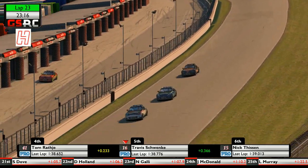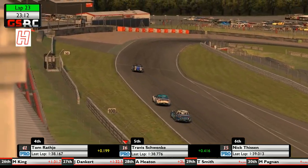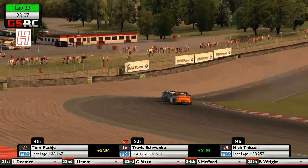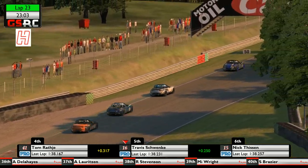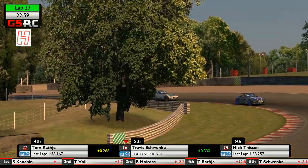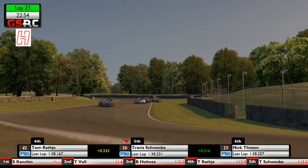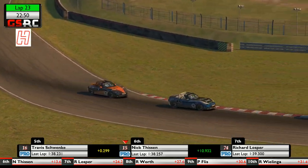But the battle going on now, 3rd, 4th, 5th, and 6th. I think Schwenke wants to make moves here. I think Schwenke wants to get inside that top 3 and really prove that he is not just there as a little bit of filler for the top 10. I think Travis Schwenke wants to fight here today. Yeah, his 14th qualifying position must have been a fluke. Right now, he is all over the back of Ratchey. Thyssen, though, as well in the mix. Schwenke and Thyssen have been racing together for most of the race.